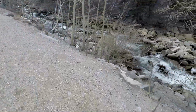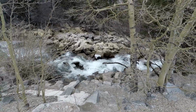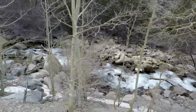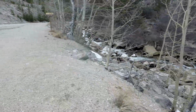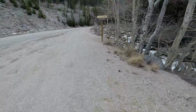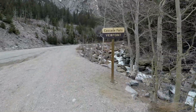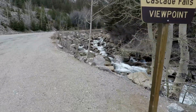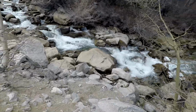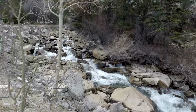Alright, so I just pulled over. We're back down around 9,000 feet. This is called Cascade Falls. You see it going down through there. It's quite windy. Hopefully my voice is being picked up. As you can see right up here, it says Cascade Falls Viewpoint. So, right there's some more of it. See that? Pretty nice, huh?